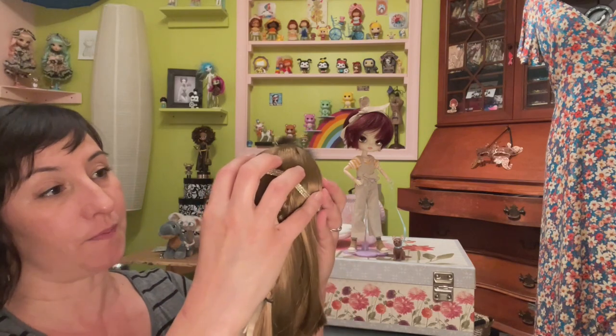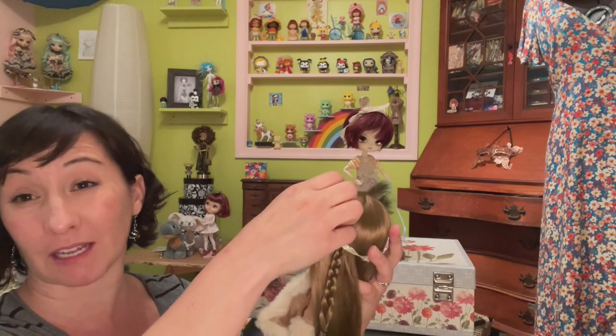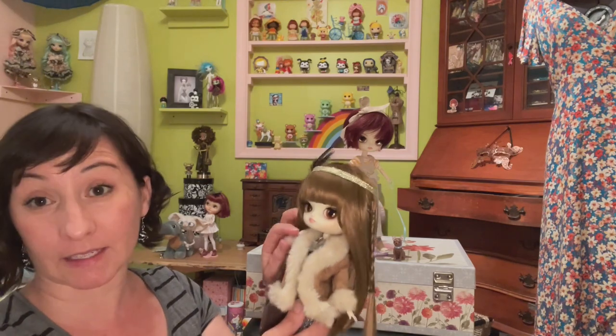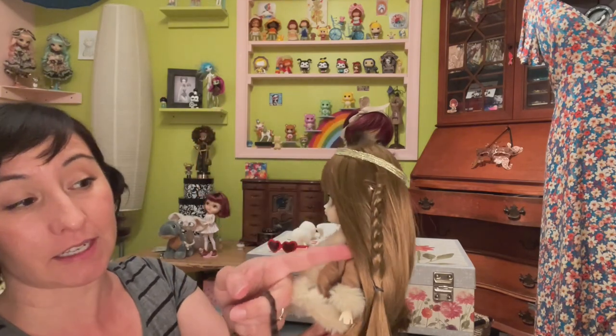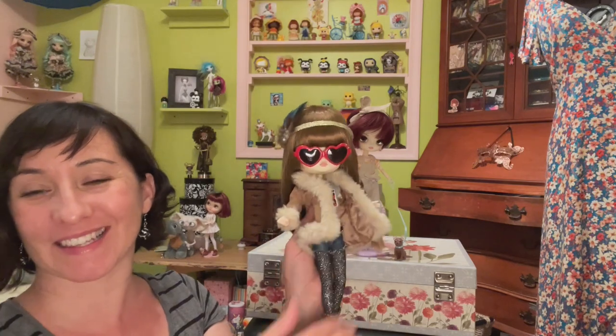Some of the Dal outfits can be so tiny, so skinny. Or it's actually strange. The Dals sometimes have thicker torsos than the Obitsu 23, but they have shorter legs. And only looking at pictures did I realize that that little feather I stuffed away in the purse is actually the decoration for this braid. So let me put that on her really quickly. There, I figured while I tried to finagle that feather onto the braid, I might as well put on the glasses. And this look is really cute as well.